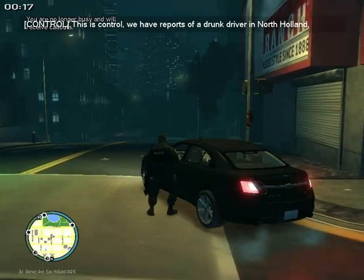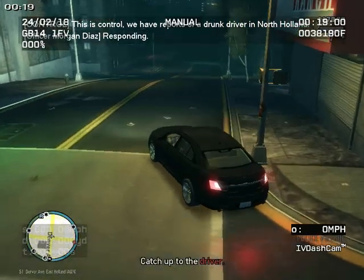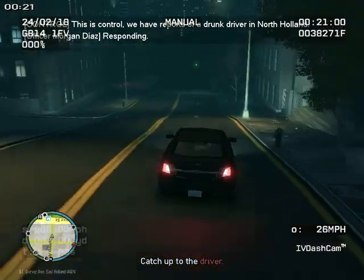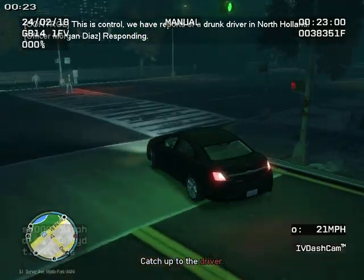Alright, so available units responding to driving on Frankfort Avenue. CU-3 21st batch, I'm going to be responding to a personal truck driver in North Harlan. Respond me a code 1.